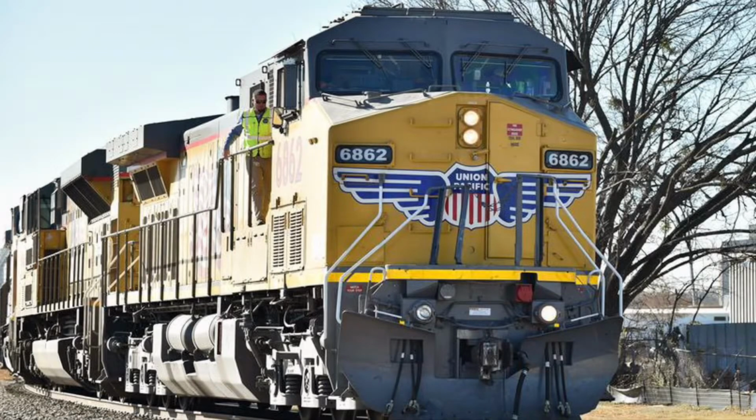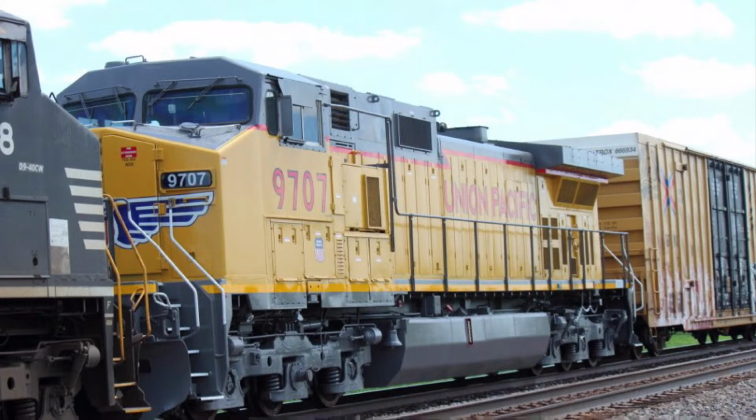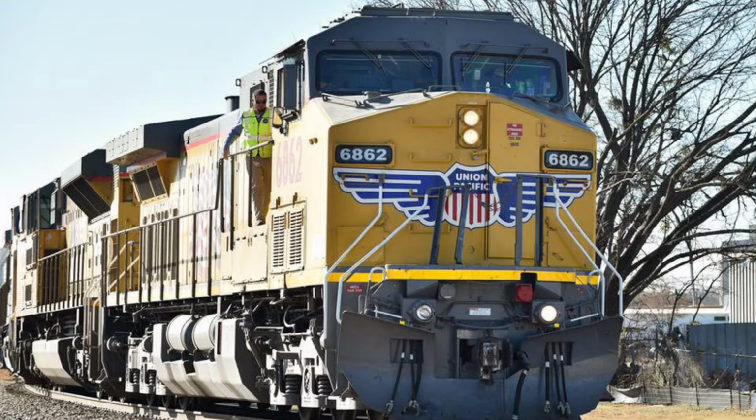Early in the morning, August 16th, a Union Pacific manifest train was departing a yard and heading through Arkansas. The train consisted of two engines: Union Pacific recently repainted Dash 9-44CW 9707 and CSX SD70MAC F 4716. Behind were a mixed set of freight cars.